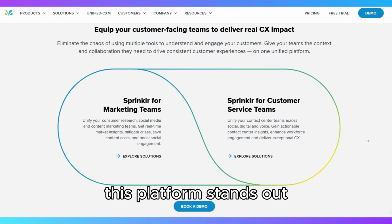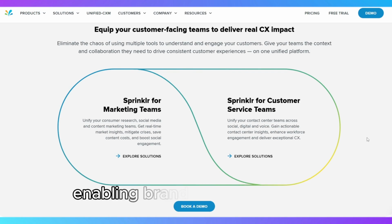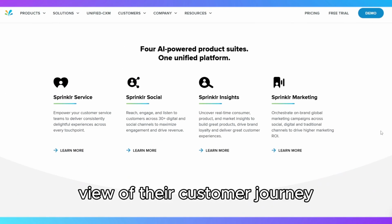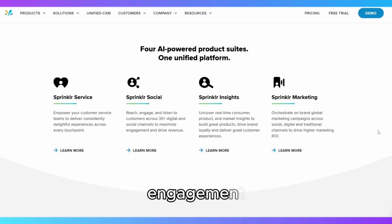This platform stands out because of its ability to bring together customer data from diverse touchpoints, enabling brands to get a holistic view of their customer journey, which is key to delivering personalized and effective engagement.